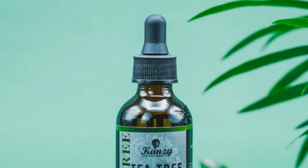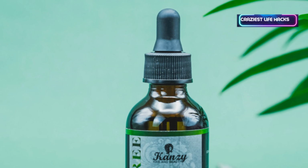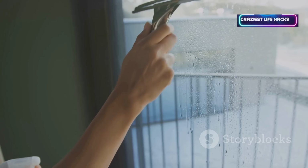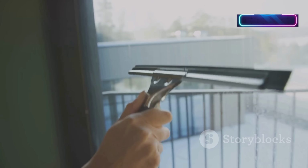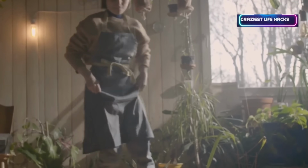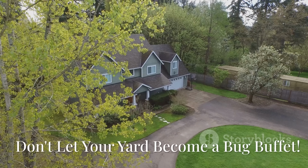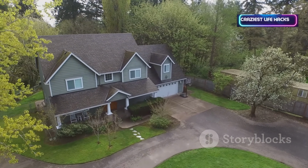Tea tree oil, known for its antiseptic and antifungal properties, is another potent bug repellent, effectively deterring spiders, ants, and even fleas. Mix a few drops of your chosen essential oil with water in a spray bottle, and apply to areas where bugs are commonly found, such as windowsills, doorways, and baseboards. So embrace the power of essential oils and create a bug-free sanctuary that not only looks and feels clean, but also smells divine.